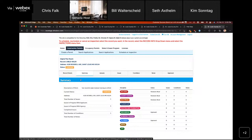So the summary tab is available to us inside of the plan room here. And this is going to be a high level snapshot of where we are progress wise for the overall plan review. So it's going to have a description of the scope of work. It's going to be the current status. That'll just match whatever's in the header up here. The address location where this application is associated to.